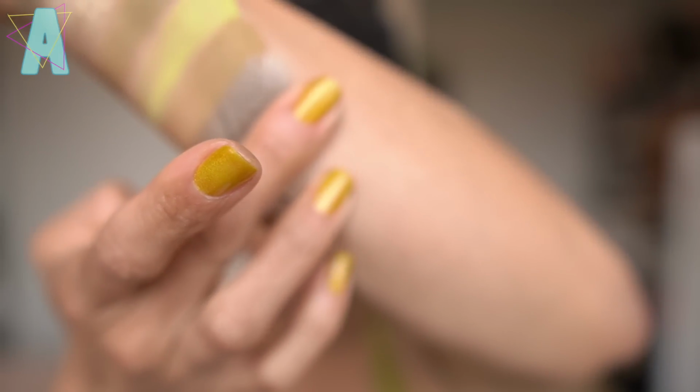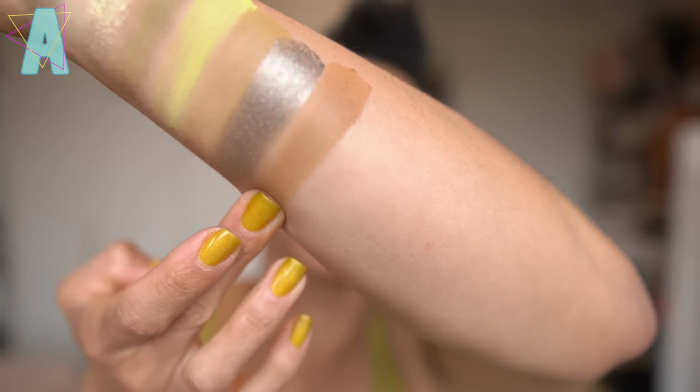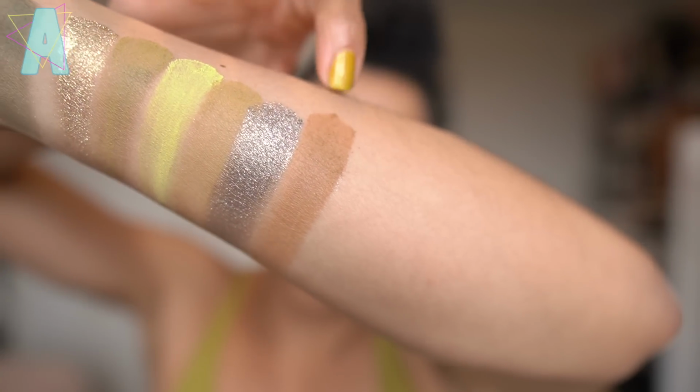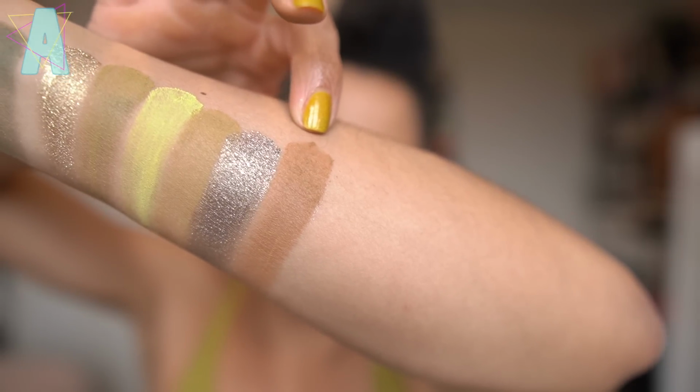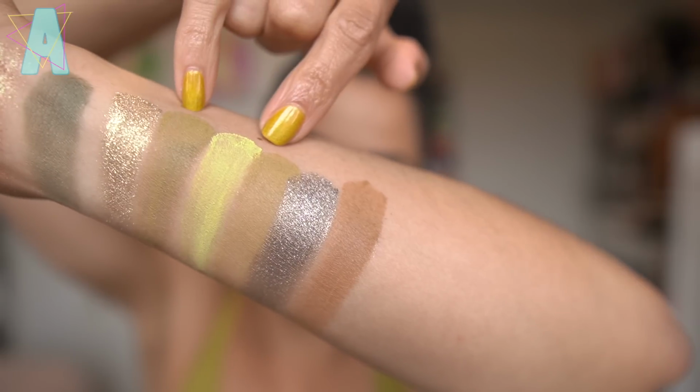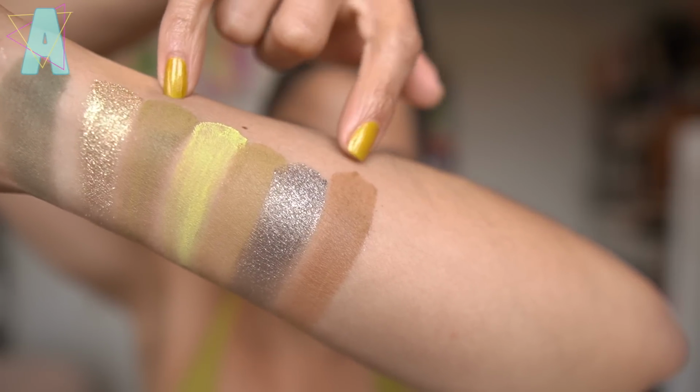Valley, we have a matte dusty mustard brown. So you can see the influence of mustard here. It does look like a warm brown, but I'm sure when paired with the other colors like Acacia and Tipu, more of that mustard undertone will come forward.